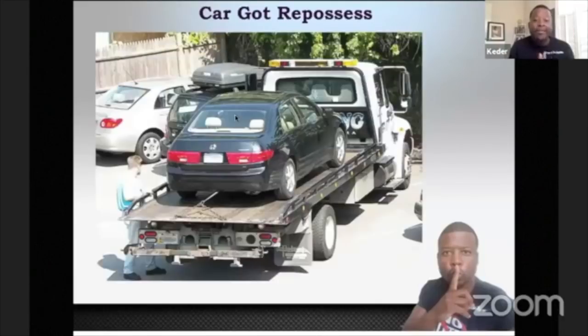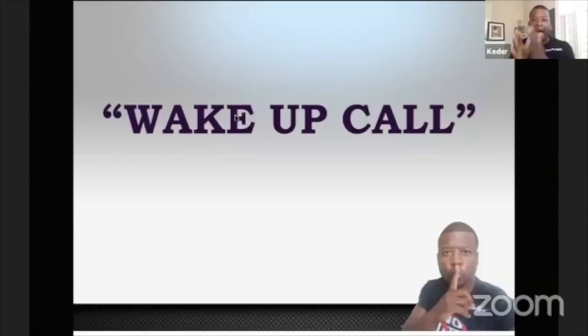My car ended up getting repossessed, and it was totally crazy, right? But I had a wake-up call one day when I went on Craigslist and I found an opportunity. Someone posted, just like we're asking you right now to post. Sometimes you just don't know whose life you're going to change. You don't know whose life is going to change by you taking action.